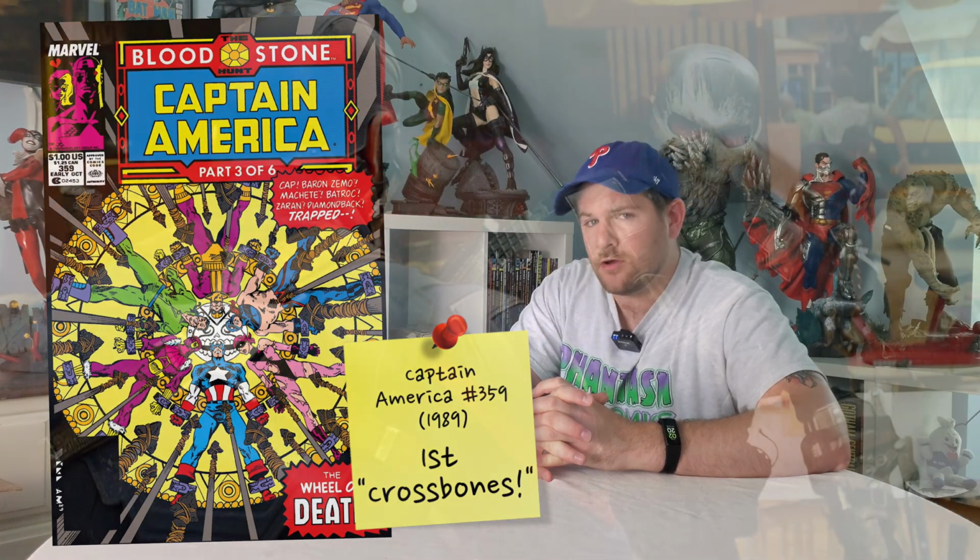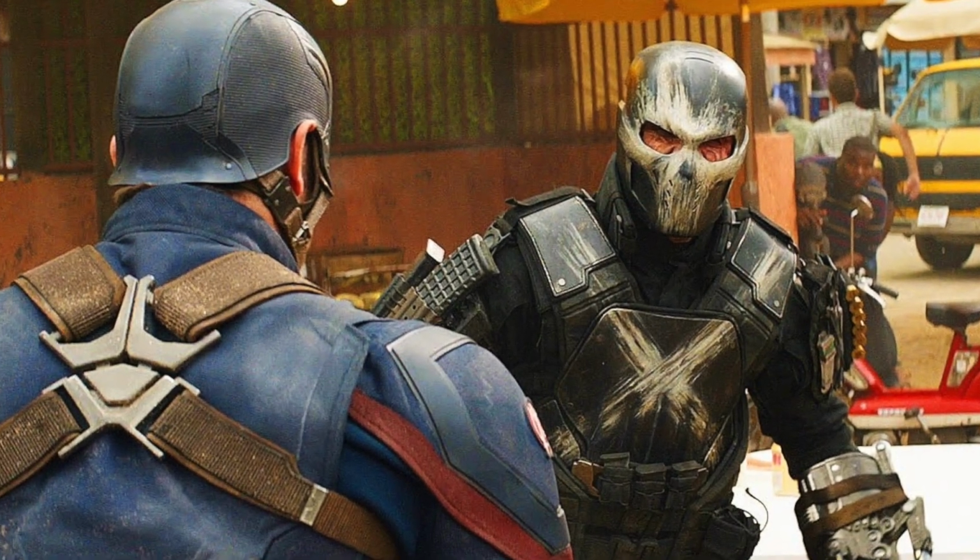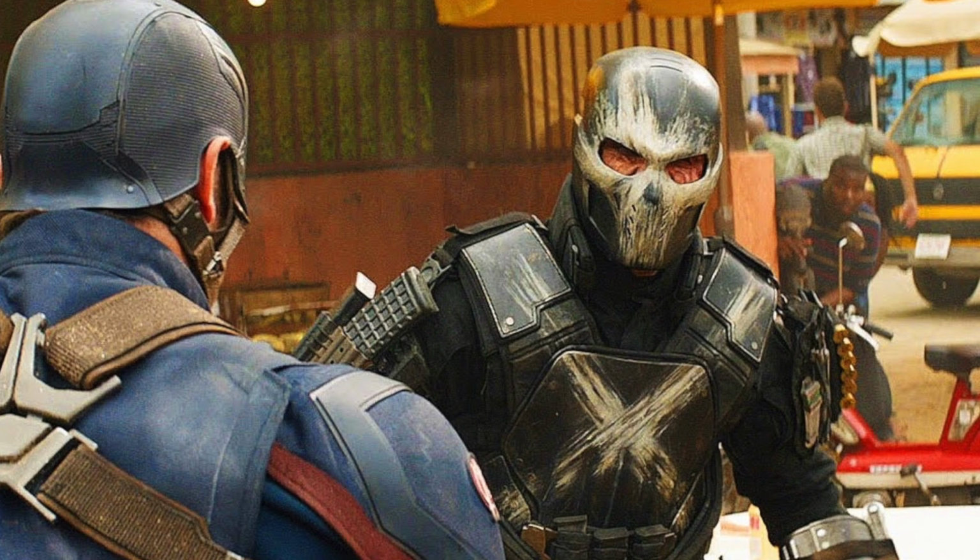Next up, Captain America issue 359. It is the first small little cameo of Crossbones. 360 is that second cameo, but we're here to talk about 359 because 360 does have a higher price tag. Usually that one's about $10. 359 is only about like a $2 to $3 book.